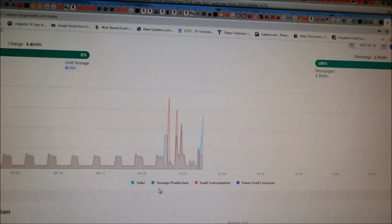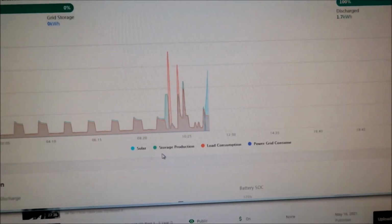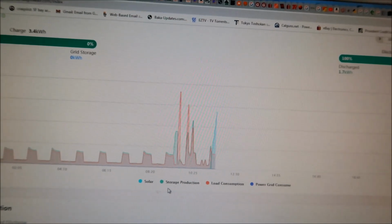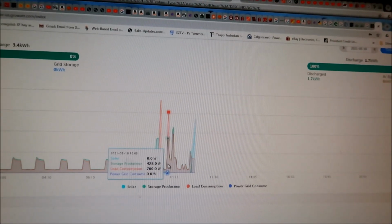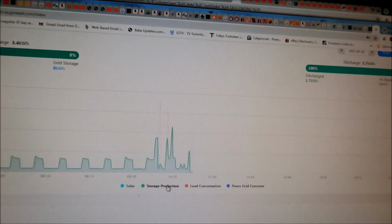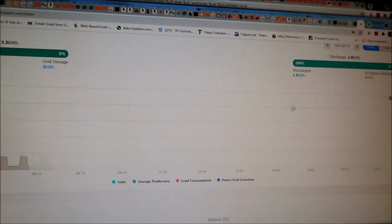Had I moved the panel like 2 feet to the right, then it would have made a world of difference. Then we'd be making power at probably like 9 o'clock. Oh man, what a pain.